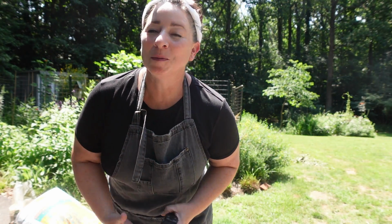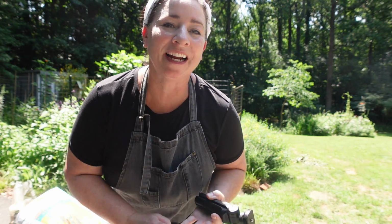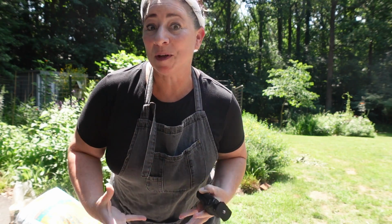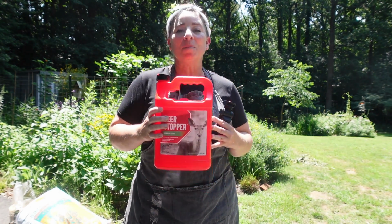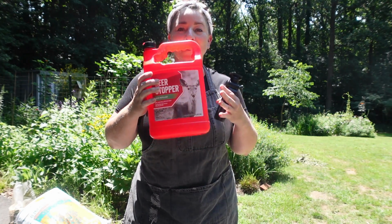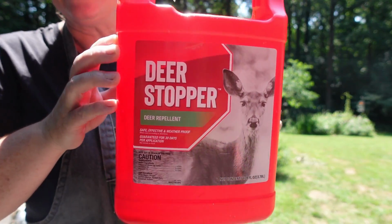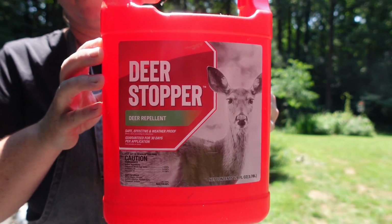I use multiple methods to keep those deer off my plants. Those include sprays, cages, fences, other plants that smell bad to the deer, and hiding my plants. So guys, first up is the spray. This is my favorite deer spray. I think I've used them all, and this is a Deer Stopper.